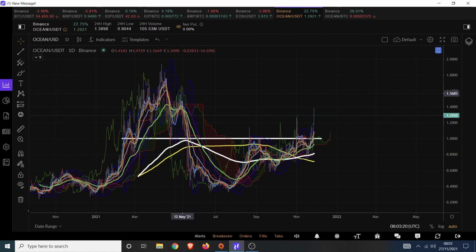Now, obviously, we're up massively today, 22% for its tether, 27, almost 28 versus Bitcoin. So it's been a good day for it so far. With the market being down, it's pretty much one of the only tokens which is up particularly. There are some coins that are up versus their Bitcoin pairing. You've got ICP up over here at 4%, I think. So some altcoins are showing strength versus Bitcoin, which is kind of what I've been saying.